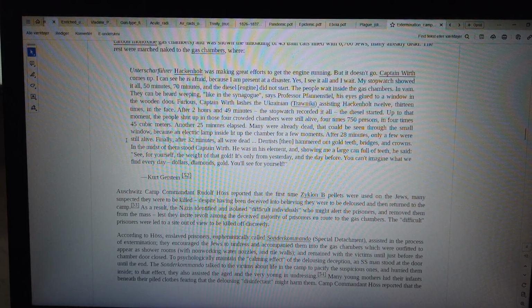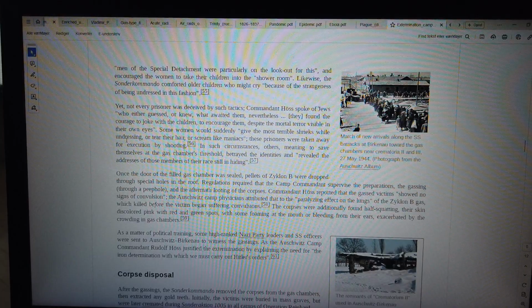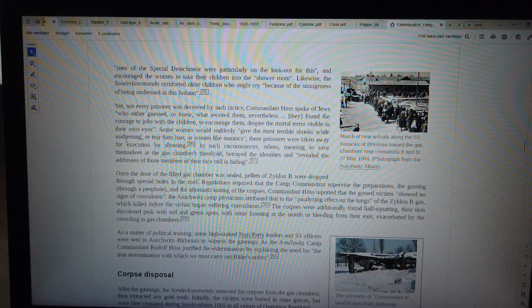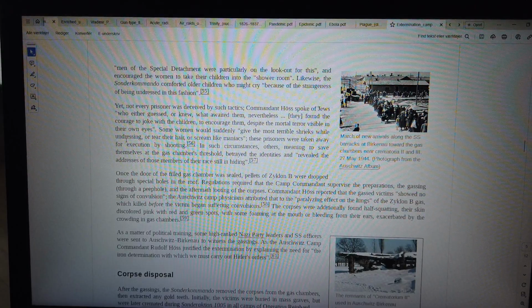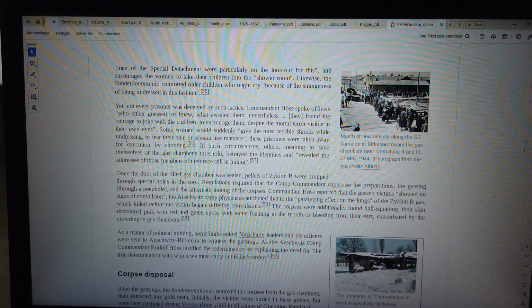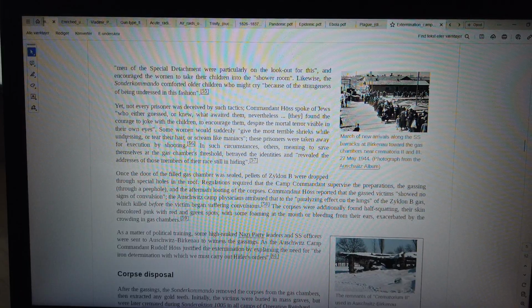Camp Commandant Höss reported that the march of new arrivals along the SS barracks at Birkenau toward the gas chambers near Crematoria 2 and 3, 27 May 1944. Photographed from the Auschwitz album. Men of the special detachment were particularly on the lookout for this, and encouraged the women to take their children into the shower room. Likewise, the Sonderkommando comforted older children who might cry because of the strangeness of being undressed in this fashion.